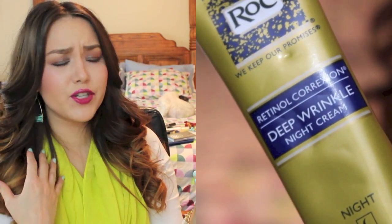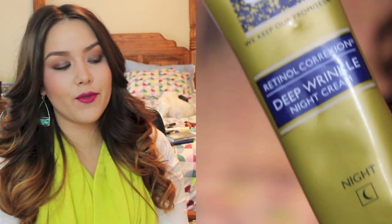I'm not sure if it's ROC or ROC because I've heard it both ways, but it's the Retinol Correction Deep Wrinkle Night Cream. I love this stuff. This is actually my second tube. You can find it at Walmart, Ulta, or any drugstore. However, if you do have a membership to Sam's Club, I'm not sure if Sam's Club is a nationwide thing. It should be, right? I would recommend getting it there because for the price of one tube and maybe a little extra elsewhere, Sam's Club sells the 2 tubes and then a tub of the facial exfoliating discs, which I absolutely adore, for the price of one tube.